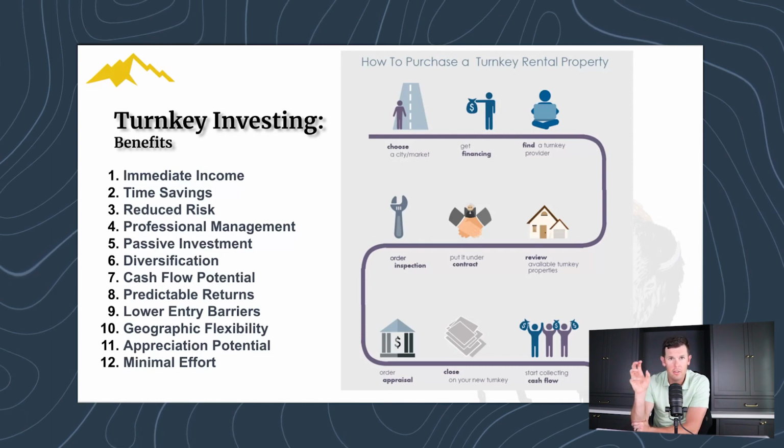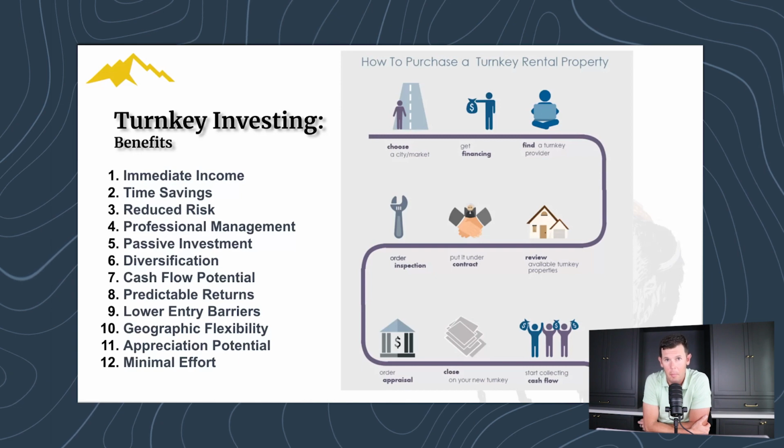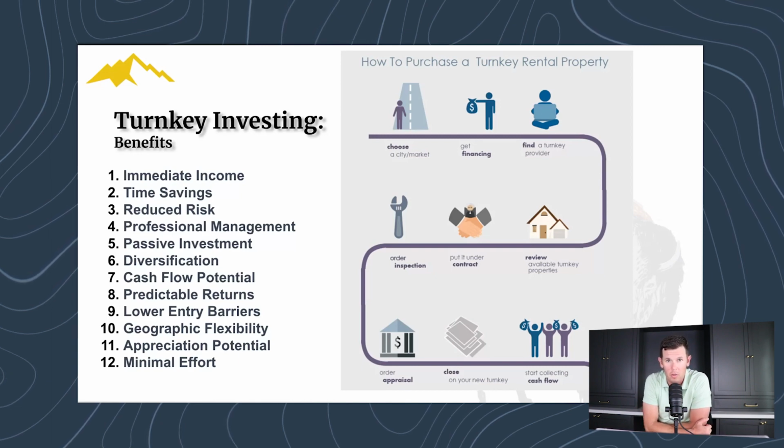So let's say you found your market. Now you want to line up your financing. You want to go talk to a small bank. I would recommend, if you're doing this, you talk to somebody in that market and figure out the banks they're working with, because all banks are not created equal.